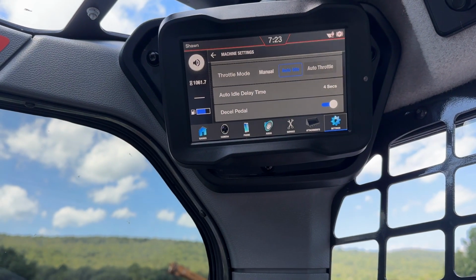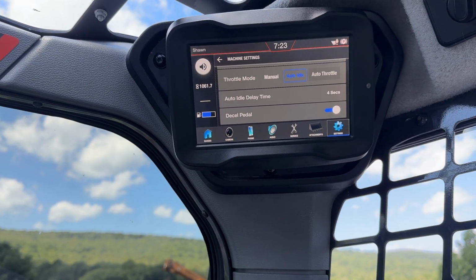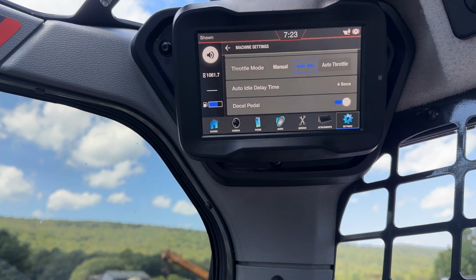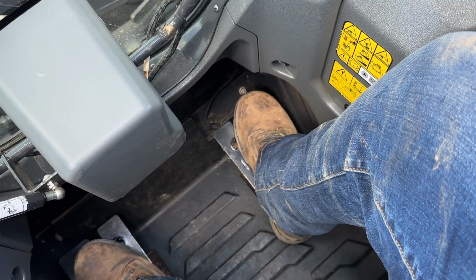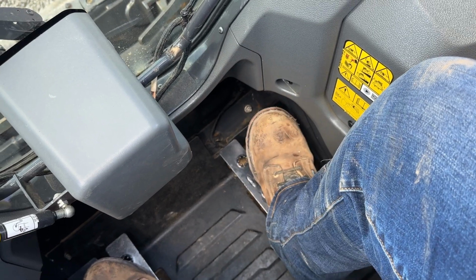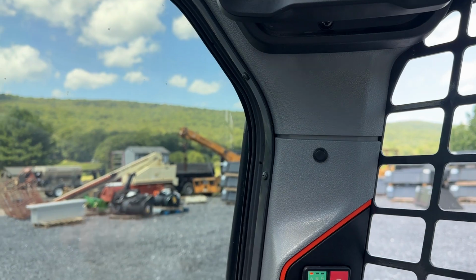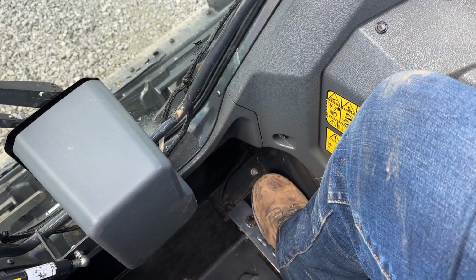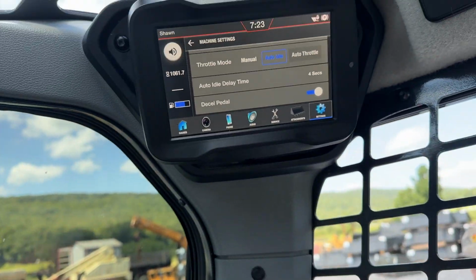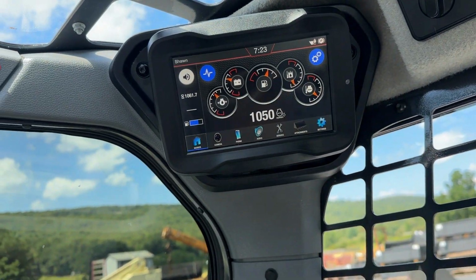Here is one thing Bobcat needed to come out with a long time ago. Now we have a decel pedal, just like in a dozer, available. So I can turn this thing up wide open, okay? I can get down here now, depress my throttle, okay? Just like a dozer. Now I can go up here, shut that off, okay? Now, take my throttle back down. Now I'm throttling up, which is extremely cool that they've done that. Cat's had that for a long time. John Deere has it. I think it's a great setup.